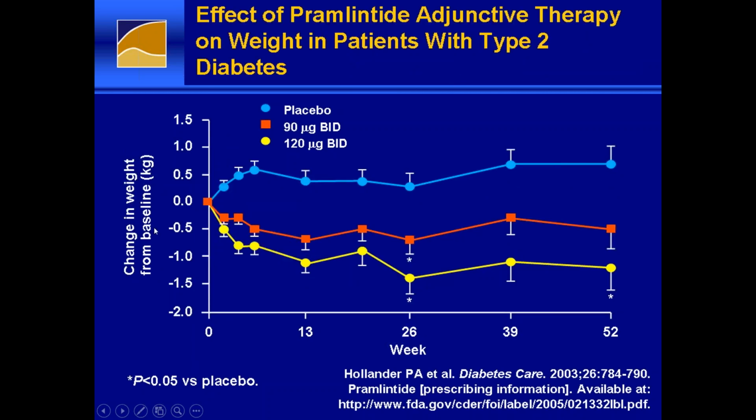Here we also see changes in weight with amylin, and again, either dose here had statistically significant changes in body weight from baseline.